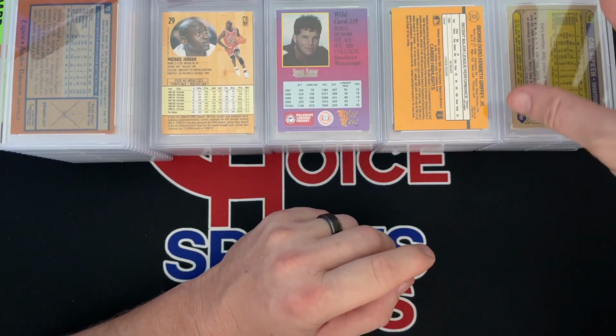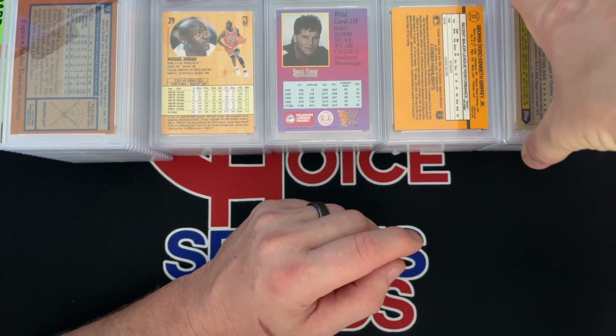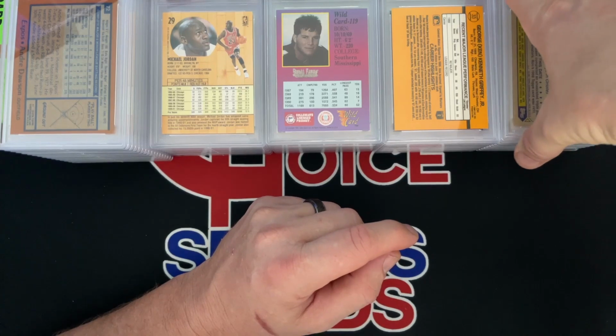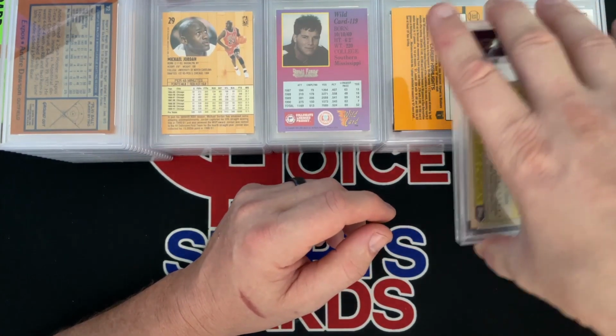I did get a recent order back that I sent in a year and a half ago of older cards, and I did horrible. It was the first order I ever sent in, so I'm hoping for better grades on these. And when I say horrible, I did really horrible.